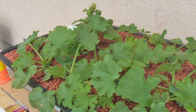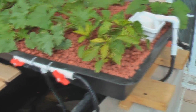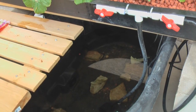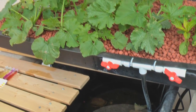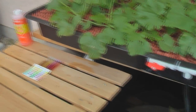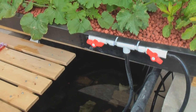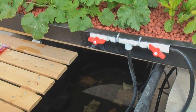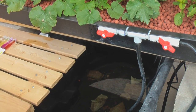Despite not having been watered for a couple of days, the system looks like it's going pretty good. What should have been a catastrophic failure actually wasn't too bad. So just goes to show you, these things can be pretty tough even if it's only a couple of weeks old. As long as you keep doing your tests, keep it healthy, keep your fish happy, do your maintenance. It's really not that hard. Aquaponics is easy.